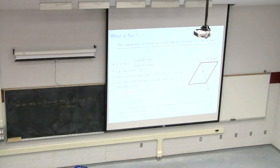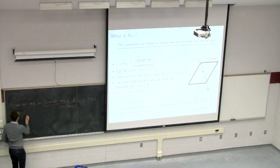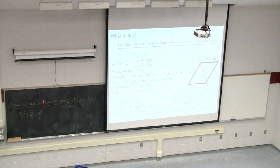Now, flux in this course refers to any material that's being transferred. So it's the rate at which we're transferring it. And that transfer rate can be expressed in several ways. You could write it as moles per second. You might write it as kilograms per second. You might write it as meters cubed per second. Okay, so a molar rate, a mass flow rate, or volumetric rate. It doesn't really matter how you express that. We can always convert from one form to the other on the left-hand side.